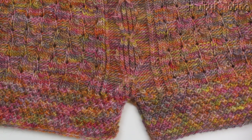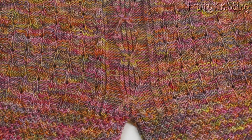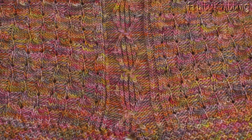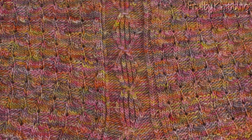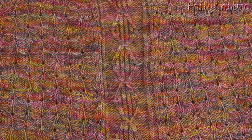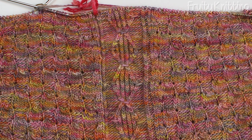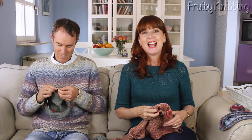But the very special design detail is the twisted stitch cables that run up both sides from the split hem to the underarm and also down the inside of the sleeves. It's a really beautiful, delicate twisted stitch diamond cable, and it's done on a background of reverse stocking stitch. And what I think is really interesting is that Jennifer has got those twisted stitch diamond cables to meet up, or match up, exactly at the underarm.